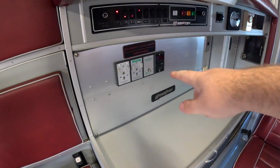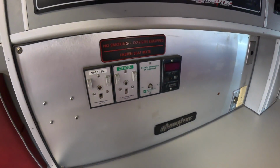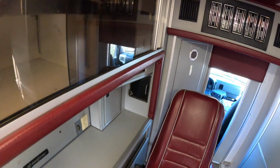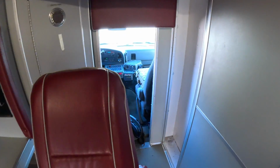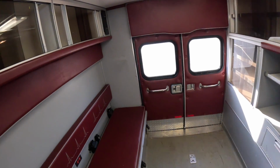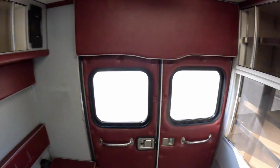I forgot to mention we have vacuum and oxygen over there. No smoking, oxygen equipped, and of course that nice MedTec badge. Overall, this is the back space of an E-350 ambulance outfitted by MedTec. Very, very cool to see.